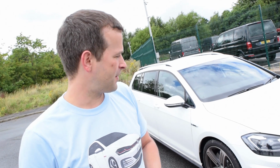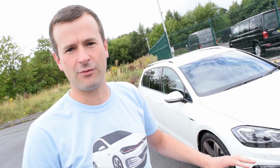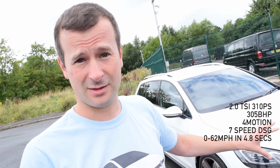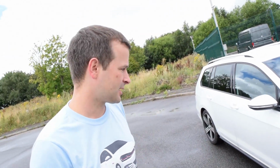There's a couple of things which stand out to me on this car, apart from the engine. Everyone's talked about the engine, so I'm not going to mention that because we all know what's under there. I'm going to look at a couple of things that maybe other people have missed. So the first thing, if you come round to the back, we'll take a look at that.